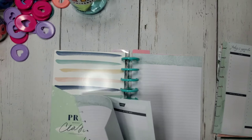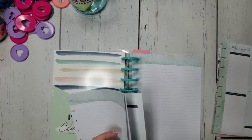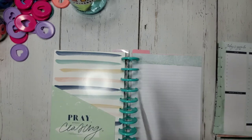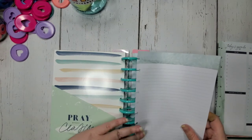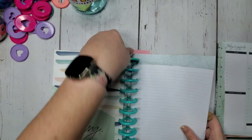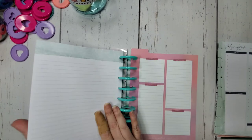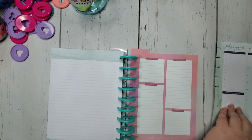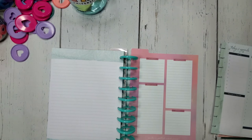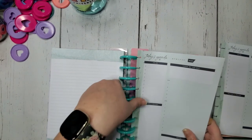Alright, so I don't want to mess those up. Okay. There's this note paper, and this is a disc-bound system, so a month from now, if I get annoyed and I want all the plain note paper in one spot and all the daily type sheets in another, I can just pull them out and put them that way. That's one of the things I love about this.